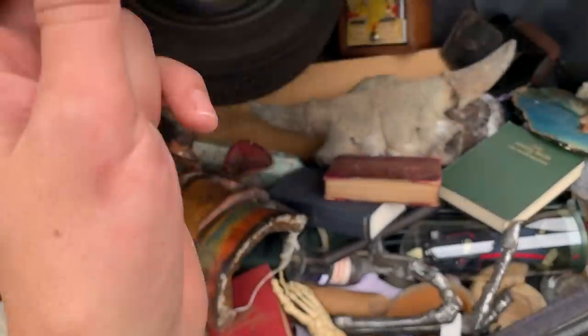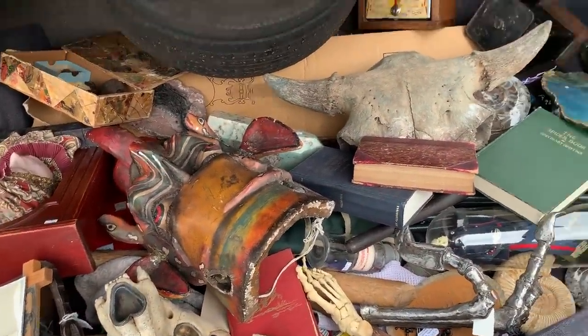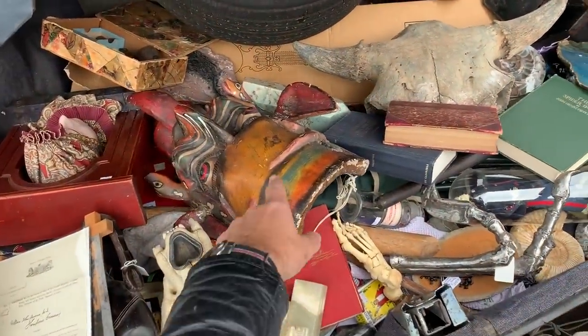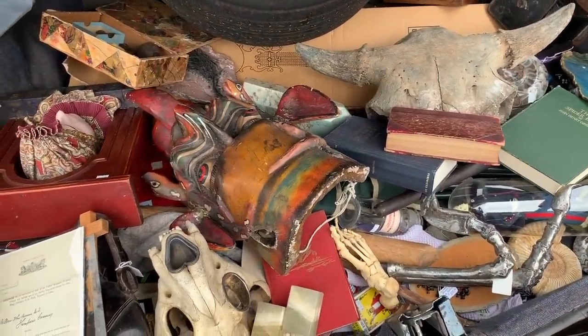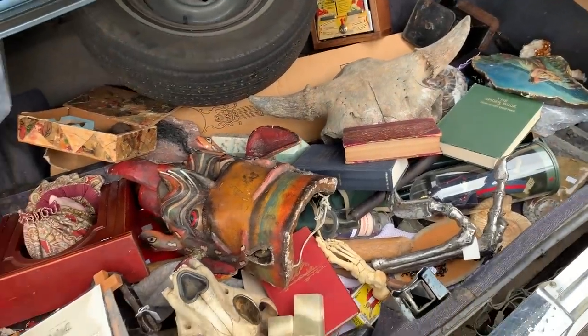I don't know what's in your trunk, but I've got quite a variety of oddball stuff in here. Good thing I didn't get pulled over. The police would have no idea that I'm an antique dealer. You're driving around in a 64 Cadillac with skulls and masks and stuff. It looks like I robbed a grave or something. But yeah, we're going to offload this and get it set up in a showcase.